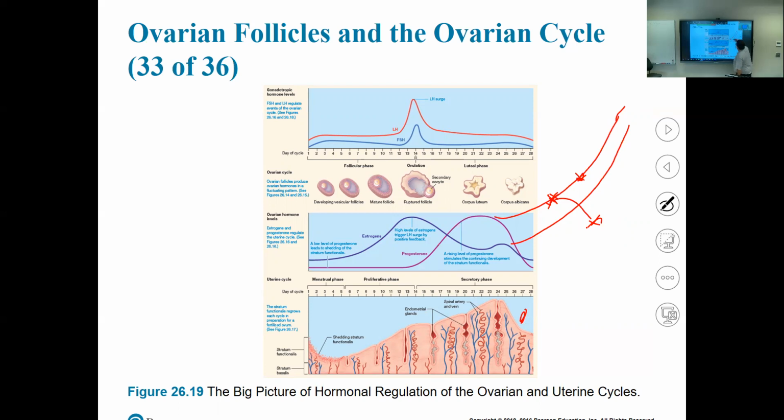If the baby implants, these go through the roof. This lives for about 6 months, and then the placenta itself makes the hormones for the last 3 months.